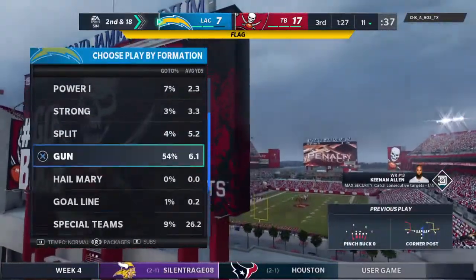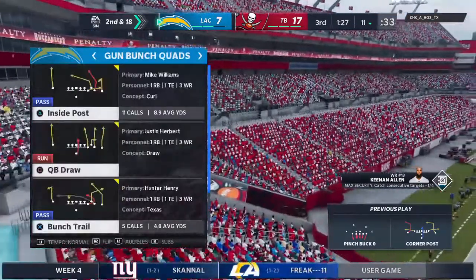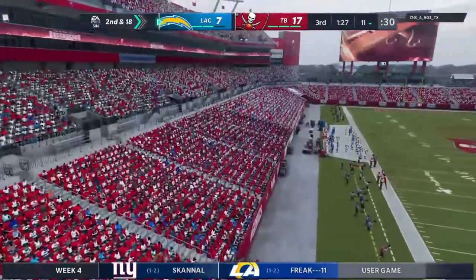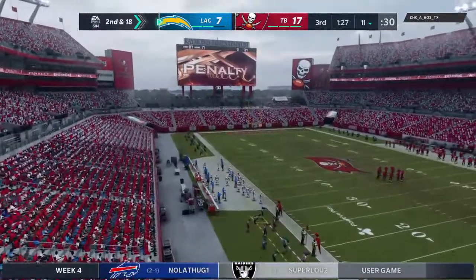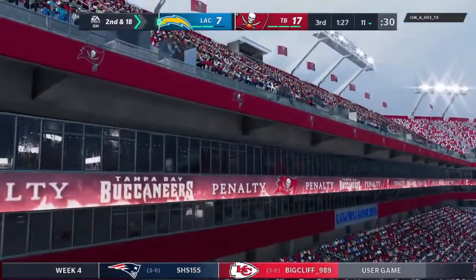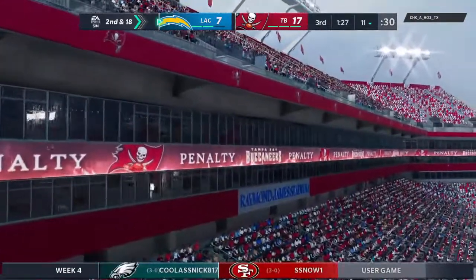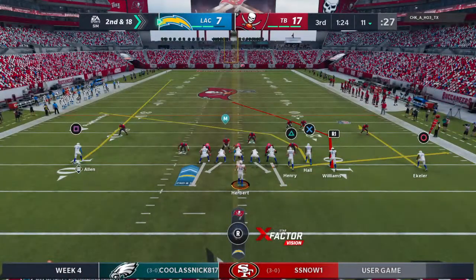That hold coming from the middle of the line, the center. And it's difficult for him because sometimes you've got people right over you, and as soon as you snap it, trying to get your hands up and block them, you can be a little bit late getting it done. Now they face a 2nd and long following the holding penalty.